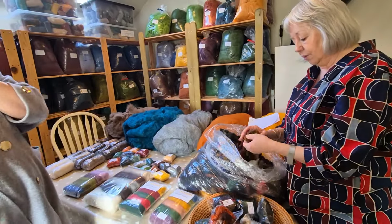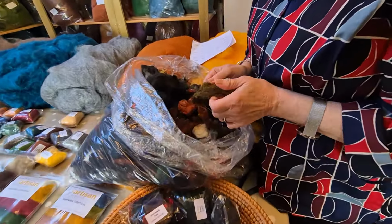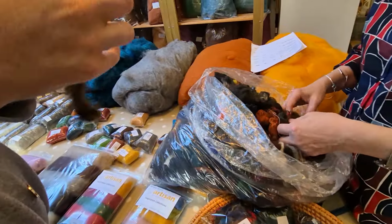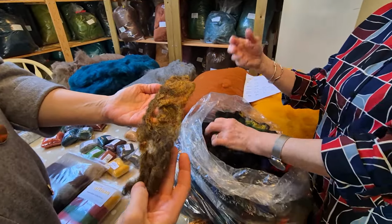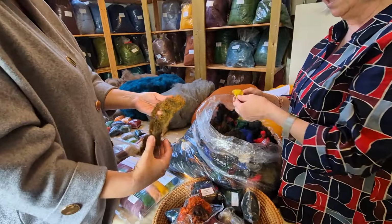Because you know what you want to do, don't you? I mean, look at that. I just love that colour. But you could just use it as a texture. You could just felt that in. Some of them don't have the defined locks, so you could still use it as a base texture. It just raises the texture. That's really nice. So fantastic.